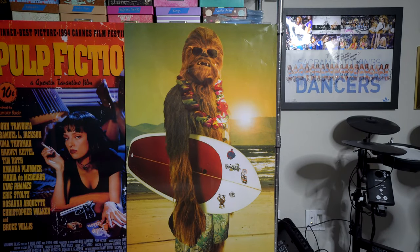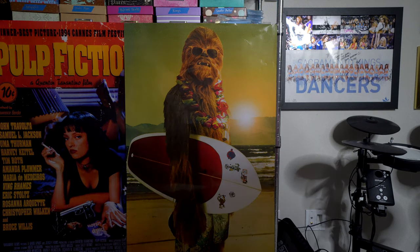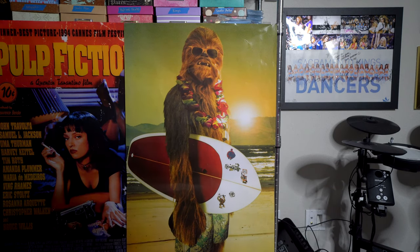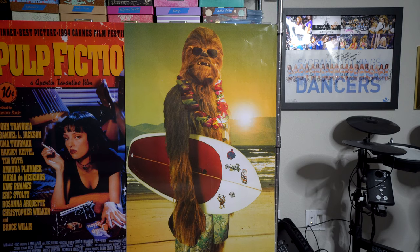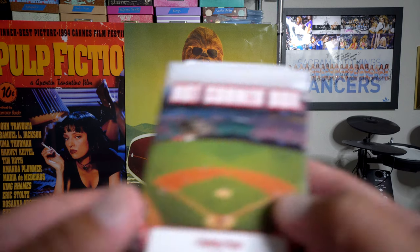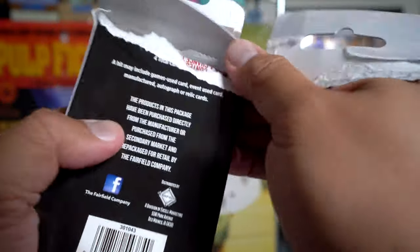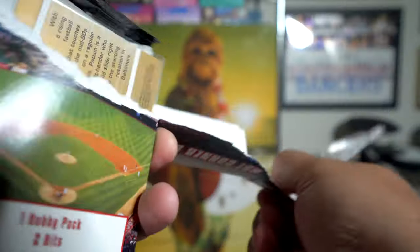All right, so that was number two. The nice thing was we did get an autograph. And the third one fell on the floor, so I had to go pick it up. Here we go. Too bad it's not a 2008 update jumbo.